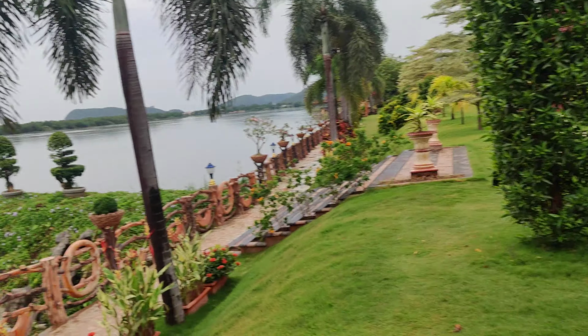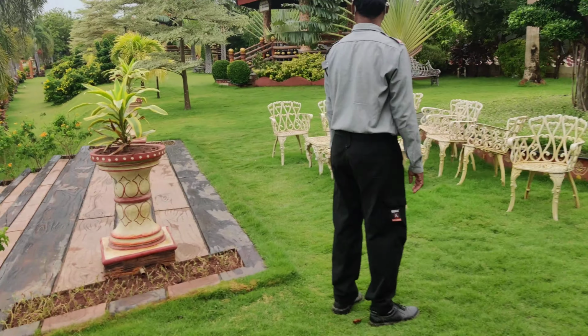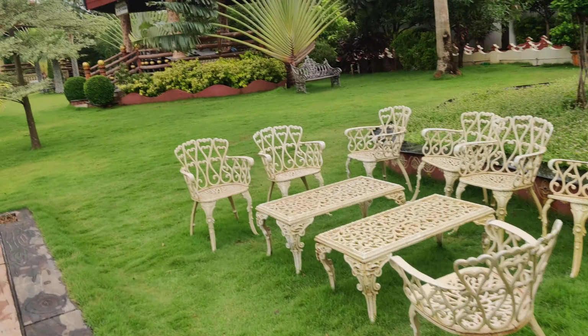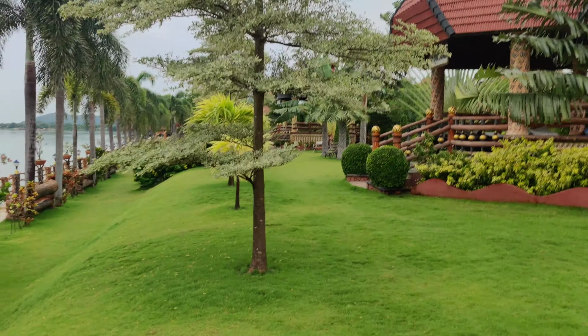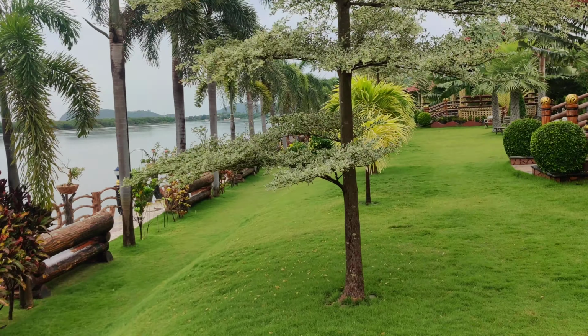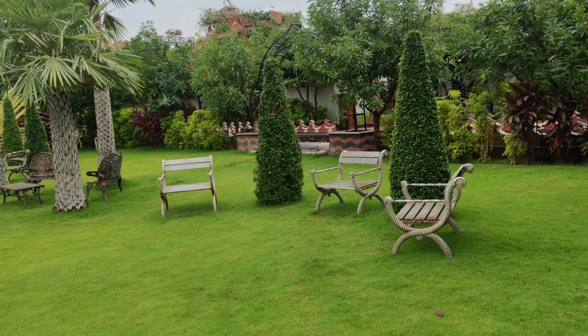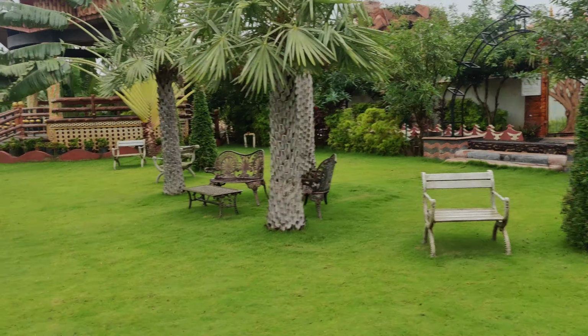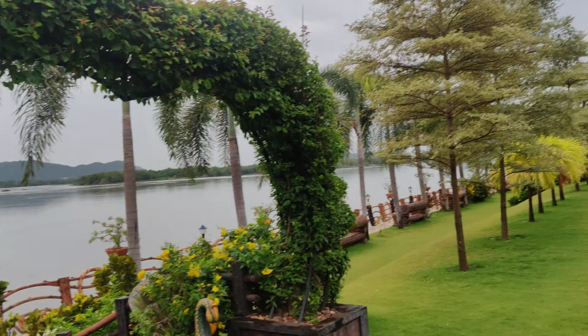Now here, entering the garden side. Look at the beauty at the bank of Krishna river. We have the large sit out garden, and we have kutirams. We have 7 kutirams, and this is the 7th one, Gnana Kutiram, where people will sit and do yoga, or they can chill out here in a peaceful place. This is the welcoming gate.